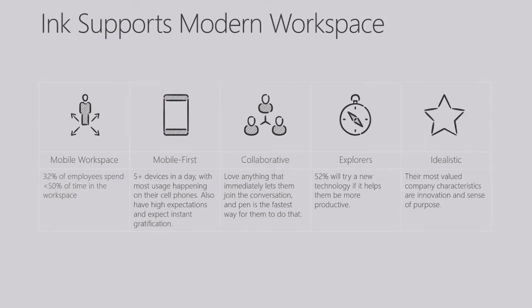And so that new way of working is creating a need for people to be explorers and to be very idealistic about what technology can do for them. People are much more willing to go and find out what is out there that can help me achieve what I want to achieve. What is the new thing that is going to help me really be that productive, that is going to make that jump for me on the way we're working.